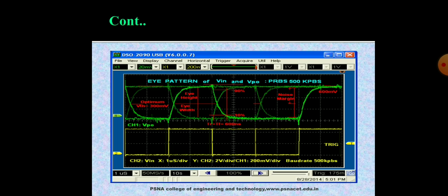A number of measurements may be made on the eye pattern shown above. The optimum level of the comparator reference voltage VTH will be around the midpoint of the eye height. In this case, it is 300 millivolt. At this setting, the crossover point for 1 to 0 and 0 to 1 transitions, even for Vout, will occur at the middle voltage, thereby reducing the timing jitter.